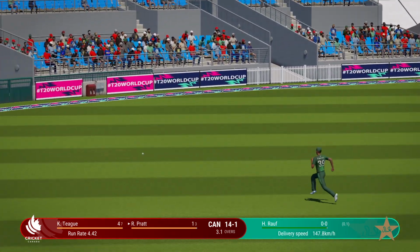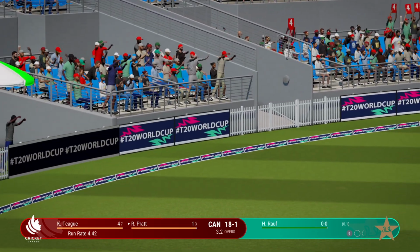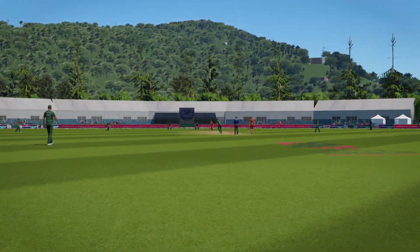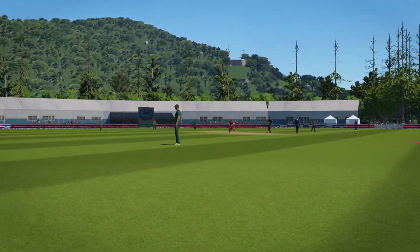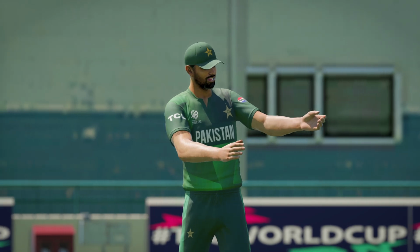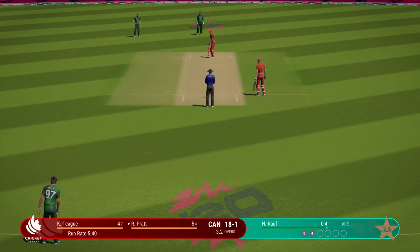Perfect, right out of the middle, and bludgeons that one to the boundary. Well, what a lovely shot. It flew to the boundary. That's clearly not the type of delivery to be bowling here. That last ball isn't something you want to repeat. You don't want to be giving away easy runs.